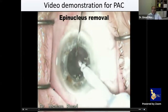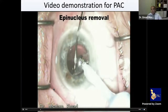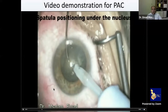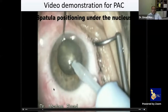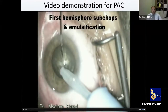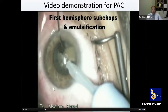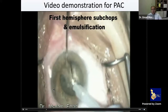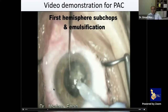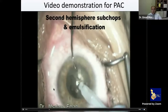during phaco emulsification. Now epinucleus removal: as you see, the spatula is positioned between the phaco tip and the posterior capsule to protect the posterior capsule. With a harder nucleus, as you see, the same way we perform the first chop and the first hemisphere subchop. And as you see, we are using the spatula to crush the hard material and make it easier for emulsification, to minimize ultrasound energy.